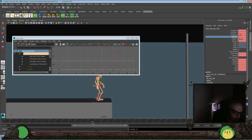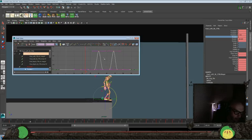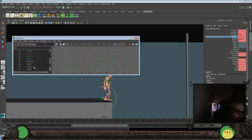Hold that there. Lift it up a little bit. Plant down, set there. Lift it up a little bit. Plant down. And we'll go a few frames and lift up with the heel. And plant down with the heel. Lift up with the heel. And plant down with the heel. And let's see. Okay, I think it's a little over exaggerated for that stuff, but let's scale it back and find something that works here for us.